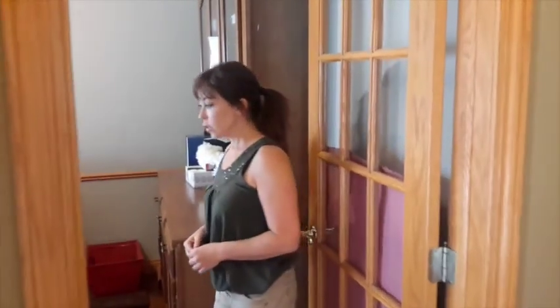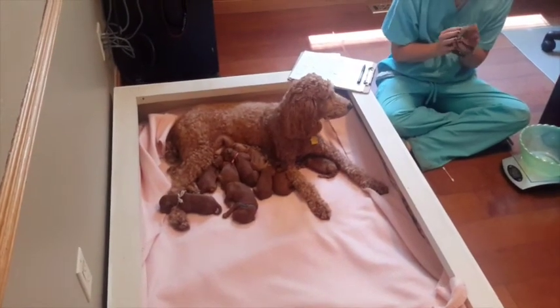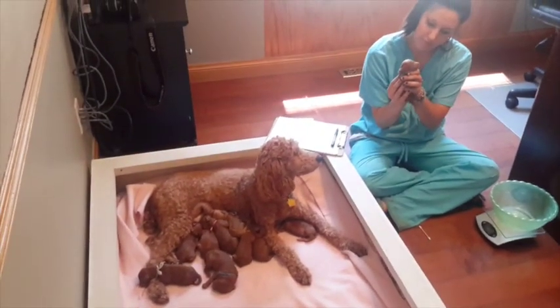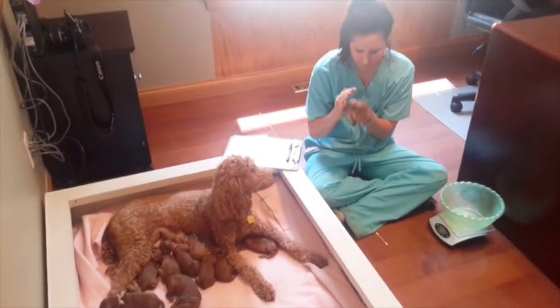Come on in, I'll show you Phoebe. She just had newborn puppies. Say hello, Phoebe. This is Phoebe, our little 25-pound poodle. She had a litter of 10. And when we have this many pups in a litter, we take weights twice a day to make sure that the puppies are thriving.